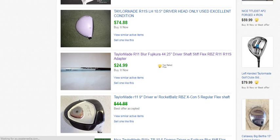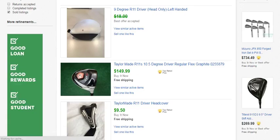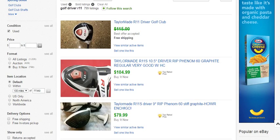Again, the brands to look out for are Titleist, TaylorMade, Callaway, Ping, Nike, as well as Cobra and Mizuno. I think they also showed Cleveland earlier, and I forgot the other brand that was shown here on the side, but these are also good brands to keep in mind.